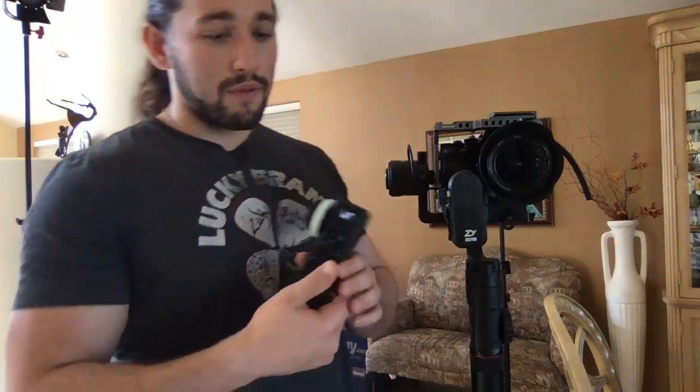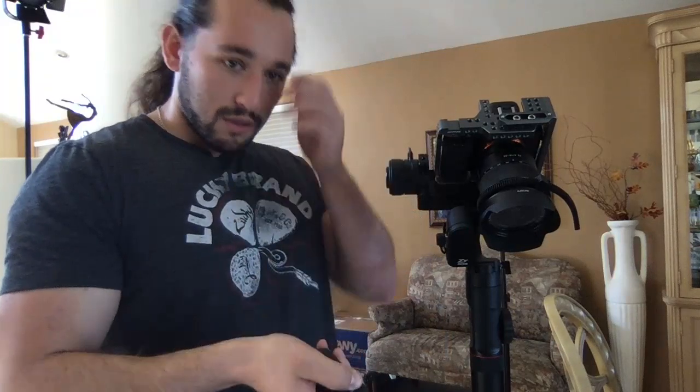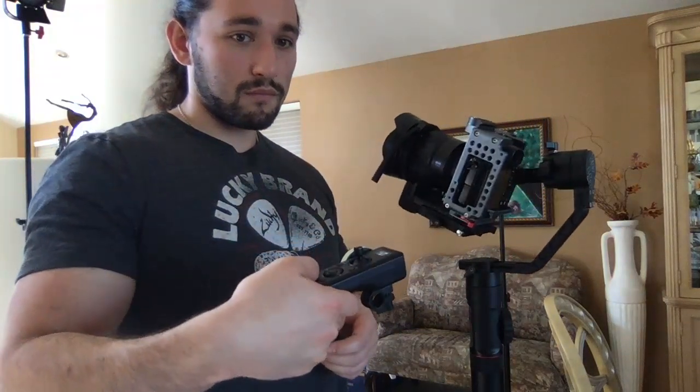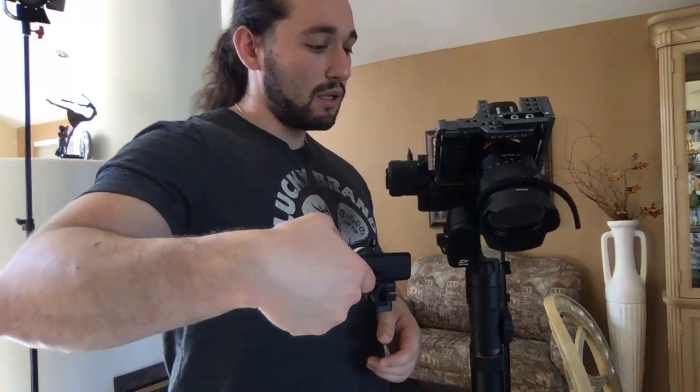Yeah, and then we also have G mode, which uses the gyroscope built into this remote controller. Once I press down that button, we can tilt up, tilt down. It'll actually respond. Actually, let me go into lock mode. Yeah, so tilt down, tilt up, and spin. Tilt down, tilt up. It actually works a lot better if it's mounted on like a dual handle. But yeah, up, tilt up. There we go. And then you can pull focus at the same time.